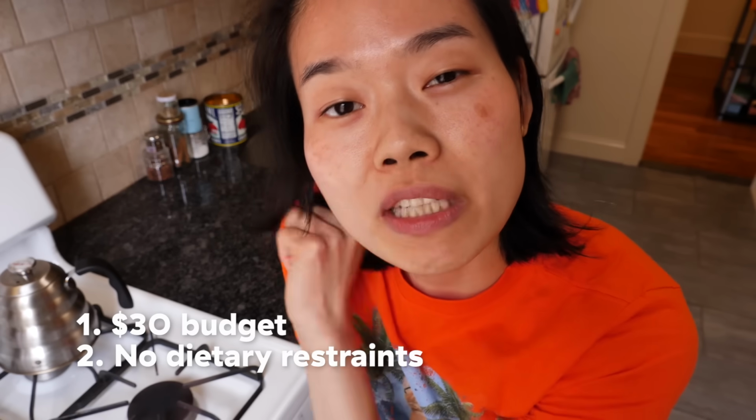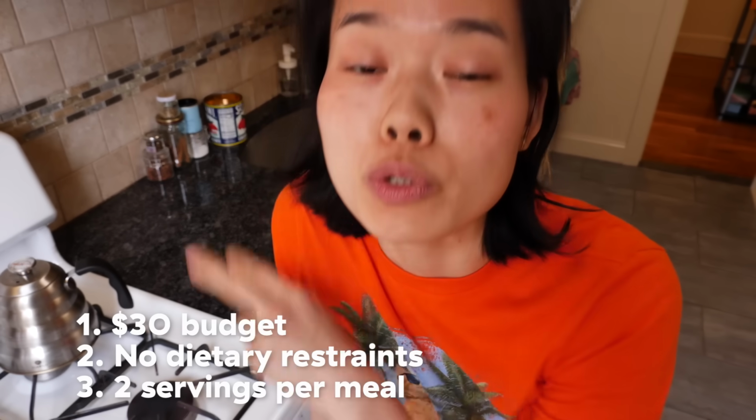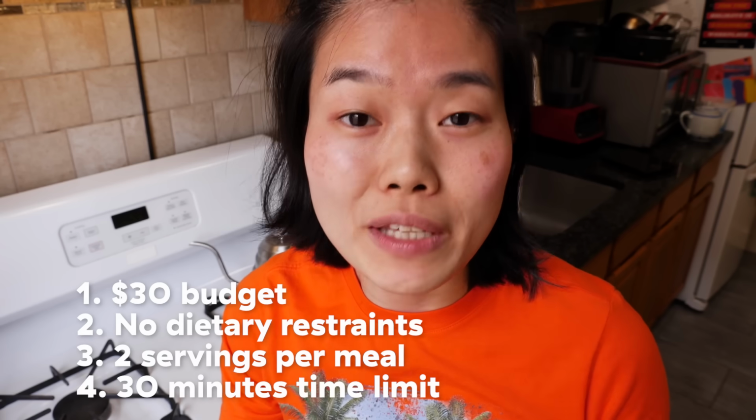Number 3, we are making just 2 servings of each meal because we don't want repeats. For real meal prep videos, you got the rest of YouTube for that. Just the search bar is right up there. Help yourself. And our last and final rule is probably also the hardest. All of these meals, aside from our prep day, will only take 30 minutes of camera time.